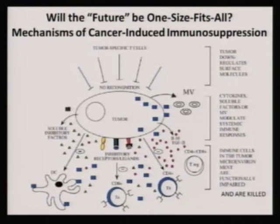There's one way that a family can be functional. People would be happy, and kids love their parents and vice versa, and everybody's happy. But there are many ways that a family can become dysfunctional. That is how cancer is. There are many different ways that your immune system can become suppressed.